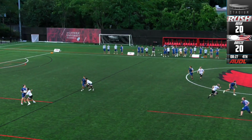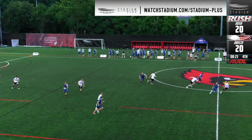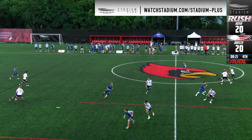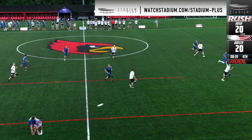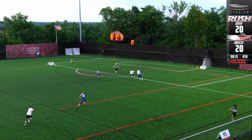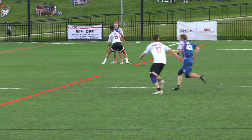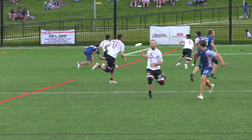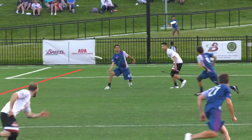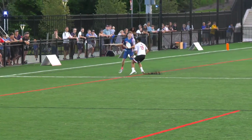Now McDonnell in a 20-20 game in the fourth quarter. Could we see double overtime on Stadium for the second week in a row? Contact on the throw, but it's caught by Braun anyway, so the Breeze play the continuation, and one short throw later, it's Max Castle with his fifth score of the second half. Puts the Breeze back up by one.